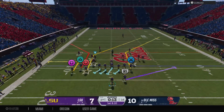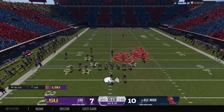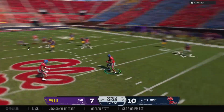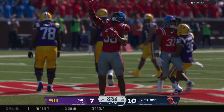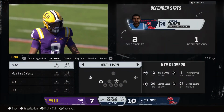Just a few seconds remaining here as they try to put something up before halftime. They'll start this drive with a pass. Oh, they're after him. And he is finding wide open defenders all over the field. His third interception of the day. And they get the takeaway and prevent points from going up just before the end of the half.